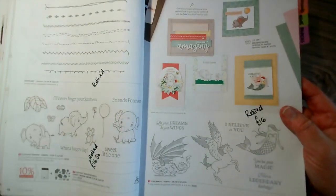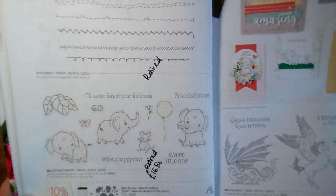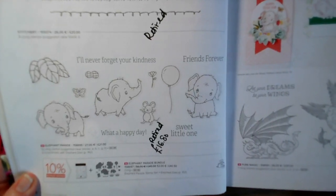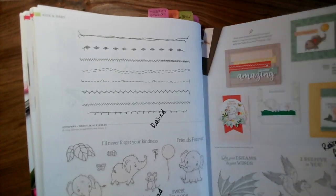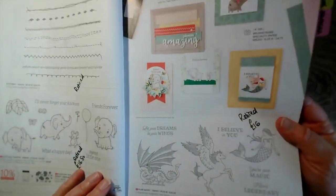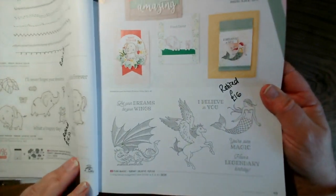So we're now on to page 48. Just make sure I haven't missed anything. 47, 48. So elephants. If you've got somebody in the family that loves elephants, Elephant Parade is retiring at £16.80. And then the stitched stamps here, it's called Stitchery, that's also retired. I know that was popular with the sewers. There's a great new stamp set coming actually for sewing and crafting. Pure Magic, dragons, mermaid, and a Pegasus. That's retiring and that's now £16.